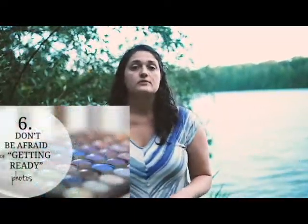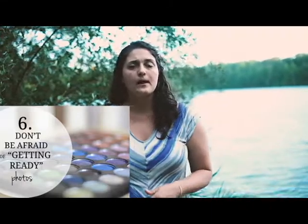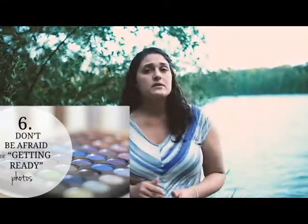So number 6, don't be afraid of getting ready photos. A lot of brides tell me time after time, oh, I don't want to have people see me without makeup. But I can tell you this, as a photographer, that is our prime time to get your rings, your shoes, the bouquet, the garter, the details, getting your mom helping you with your veil, getting the groomsmen set up and all of his guys.